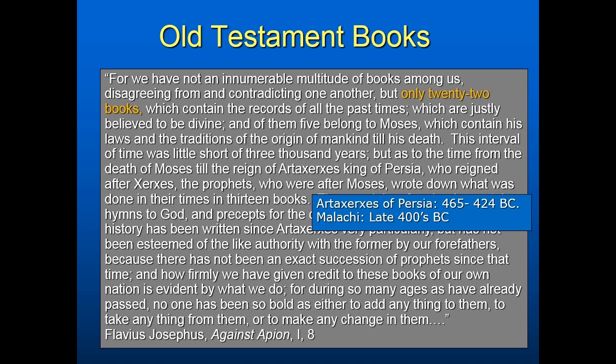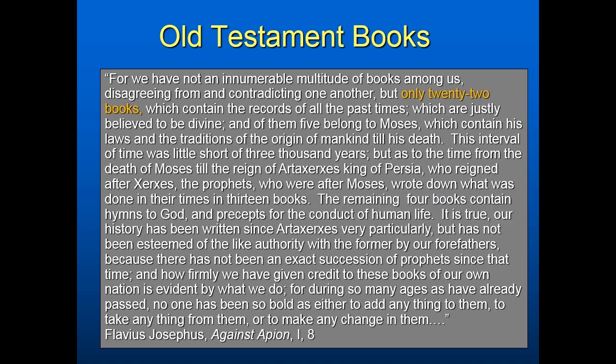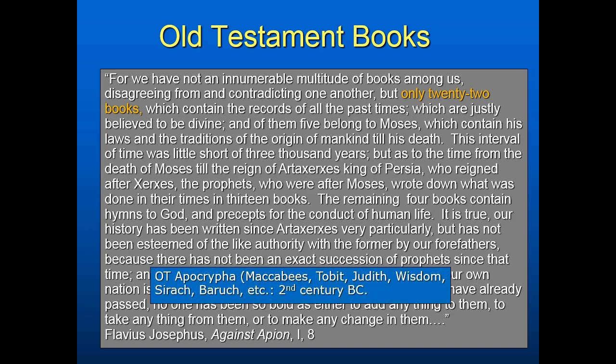To continue, "the remaining 4 books contain hymns to God and precepts for the conduct of human life. It is true our history has been written since Artaxerxes, very particularly." Here he is referencing what we call the Old Testament Apocrypha: Maccabees, Tobit, Judith, Wisdom, Sirach, Baruch, and so forth. They were written in the main in the 2nd century BC.